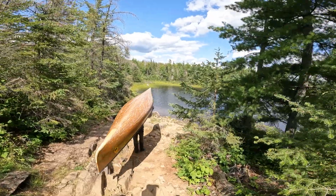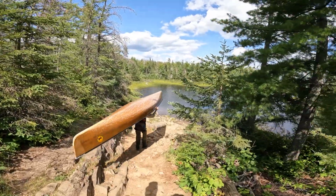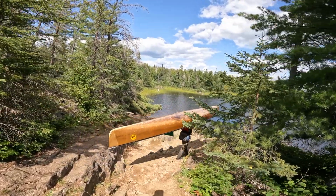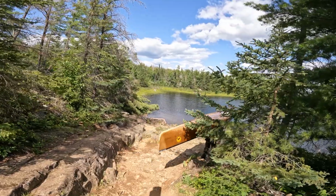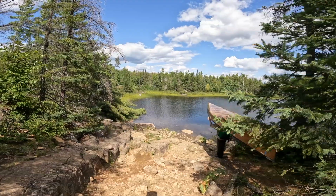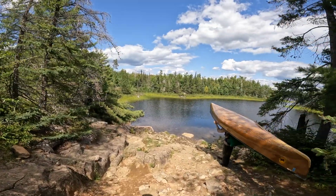So we have arrived at the end of the portage at Jordan. So I am back on Lake Jordan after a 10-year absence. But I want to recapture all of my fond memories associated with Lake Jordan from our 2013 Boundary Waters trip.